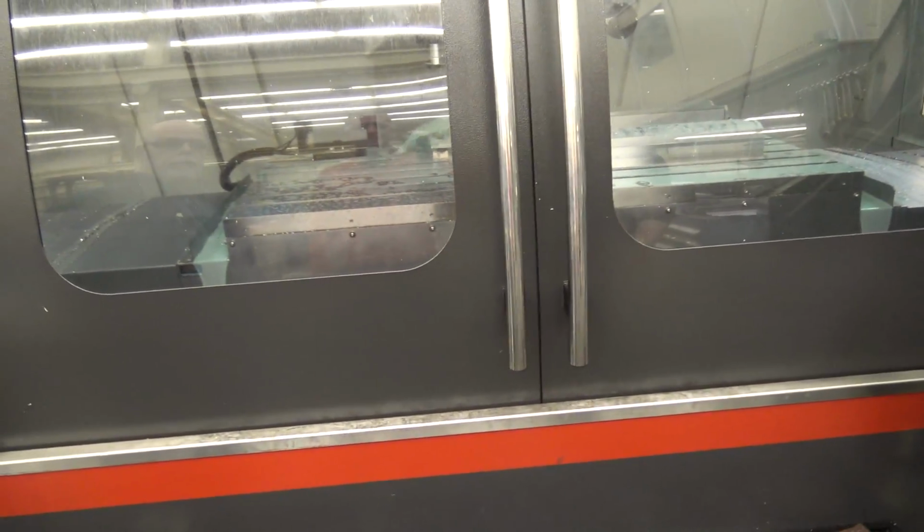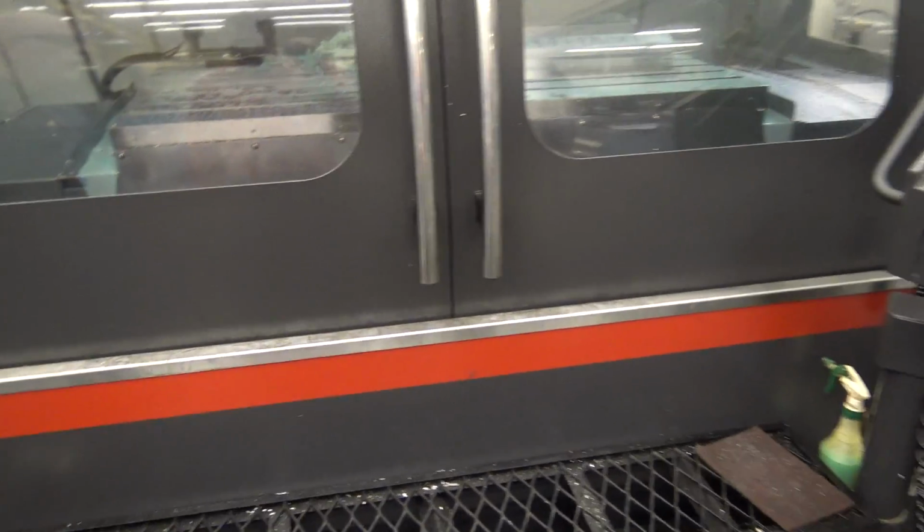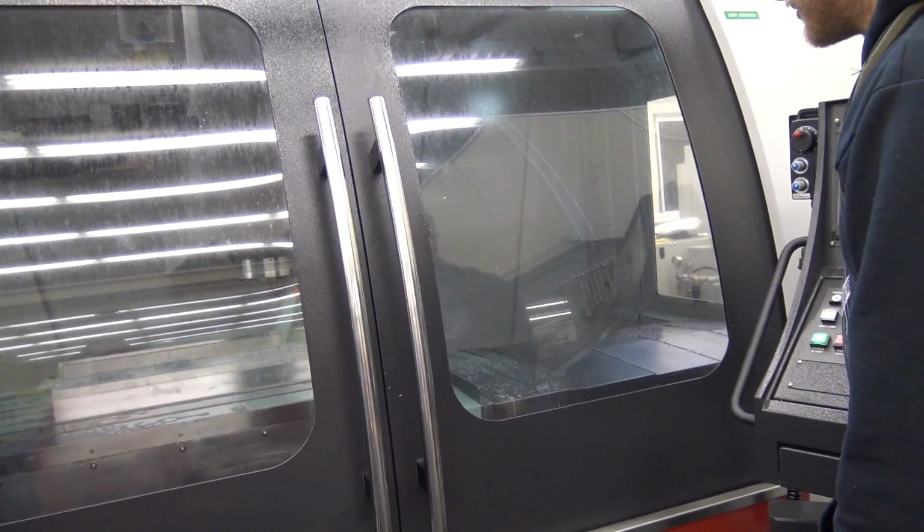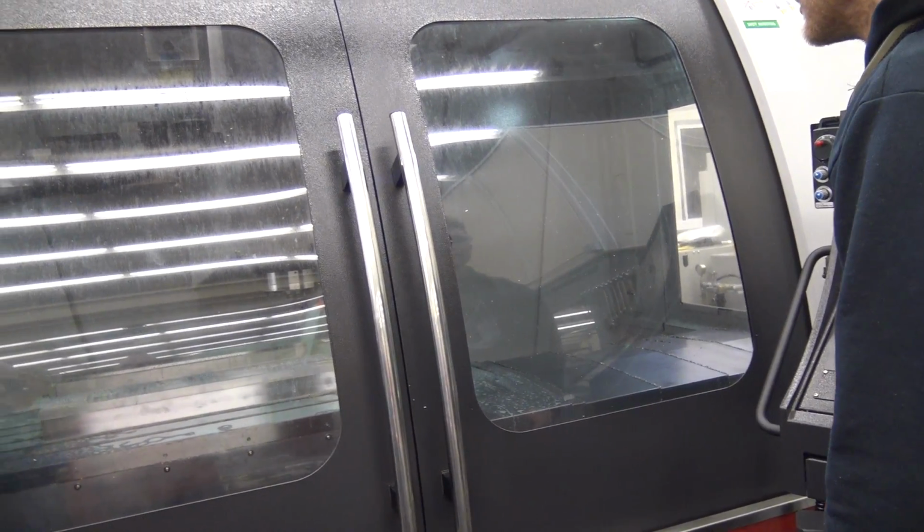What's the cycle time for these parts? Oh, I don't know. I have no idea. Don't really care. We just care that they come out right. Okay. That's more of our need here. Yeah, that's true. So this is 1,600 millimeters X travel. So 1.6 meters. Wow. That is a large machine.